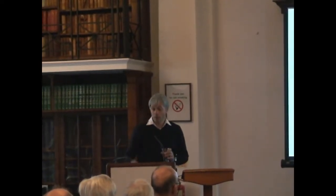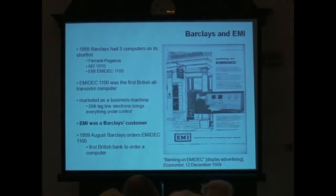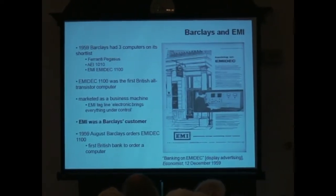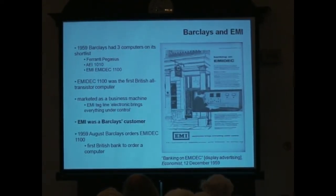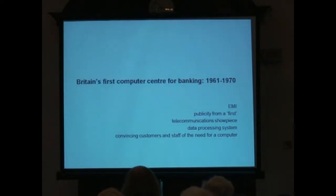So in 1959, Barclays orders an MDEC 1100. And it makes a point to stress, and this is a common theme all the way through with Barclays, we are the first British bank to order a computer. And there was a little bit of publicity to be gained from these firsts. And this was the start of Barclays using computers for publicity purposes. So Barclays orders a computer.